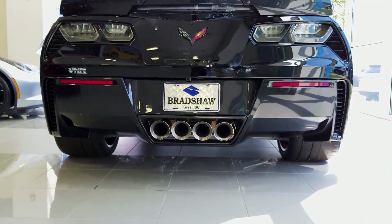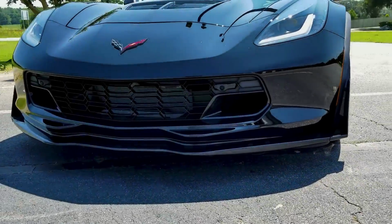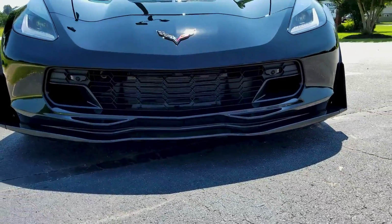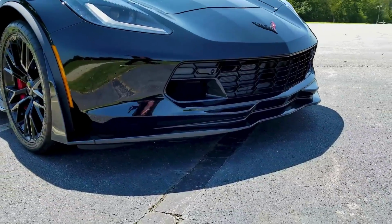If you're in the market for a Z06, this Z06 is actually almost $10,000 off sticker price right now, which is just an incredible price point for just over $90,000. You're literally getting supercar performance with this car, so definitely an awesome value.